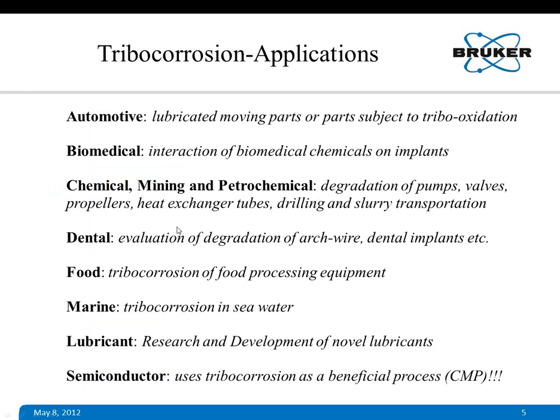Tribocorrosion has a myriad of applications. As I initially said, it is applied in almost all parts of engineering industries. I have just jotted down some of the major industries where tribocorrosion is involved, and the study of tribocorrosion will be very important for this kind of organization.